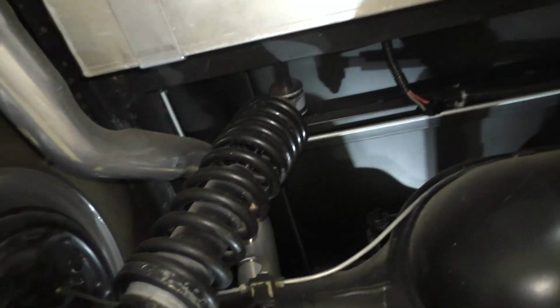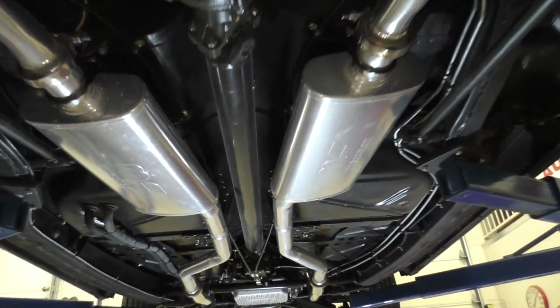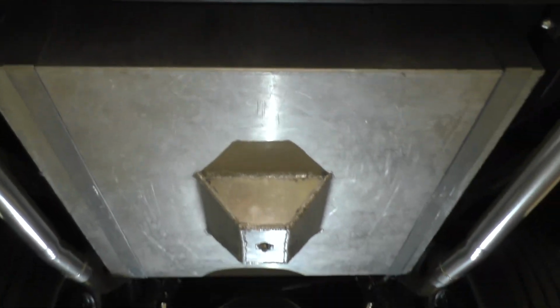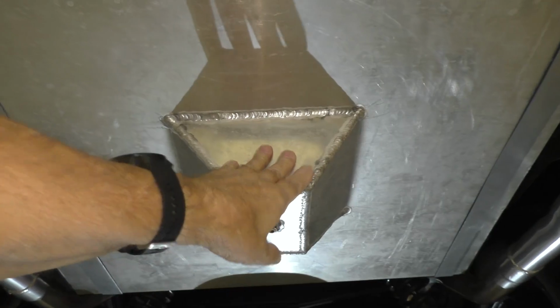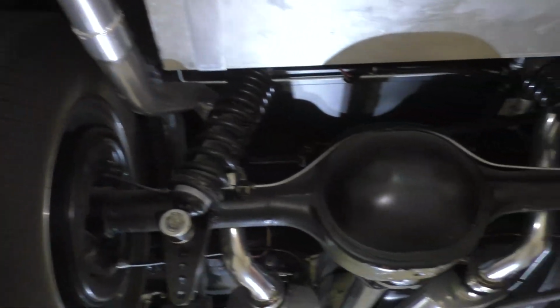MagnaFlow mufflers. So adjustable 4-bar rear suspension. Has adjustable coilover shocks in the rear. Again, the bottom of the floor pans, we'll take one more pass through as we go back. You'll see up in the quarters here how solid this is. Custom built fuel tank with the ability to drain it all the way out on the bottom, which is nice. A little bit of reserve if you get low on fuel. Again, rust free.